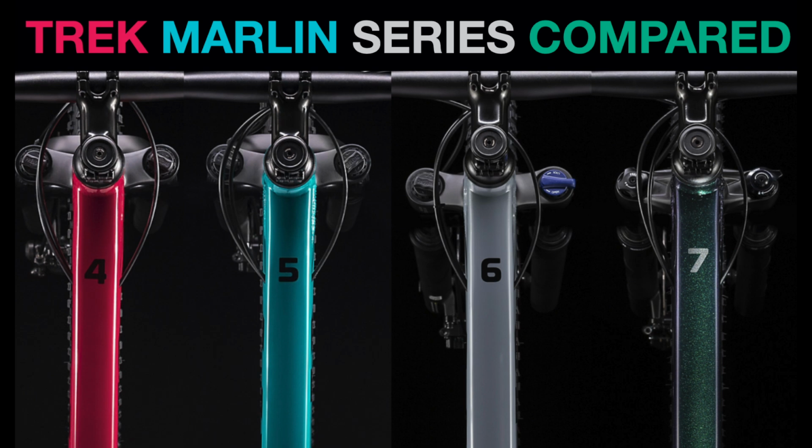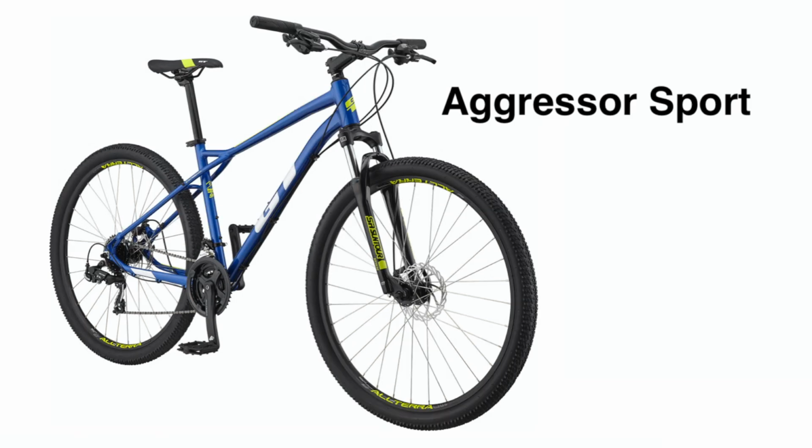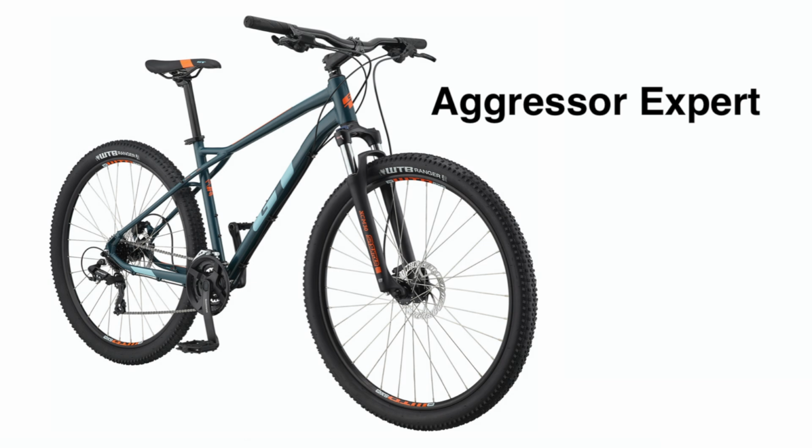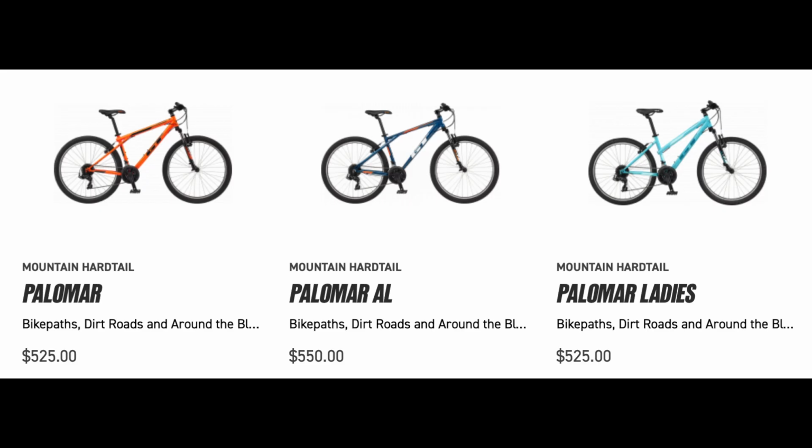So for a quick background on this lineup, there are 3 bikes: the Aggressor Sport, Aggressor Comp, and Aggressor Expert. As mentioned, these bikes lean more toward the entry-level side of mountain biking since they're less expensive and have lower-end components. There are some other GT bikes that are even less expensive, like the Palomar range, but those are fairly basic and I can cover them in another video if people are interested.